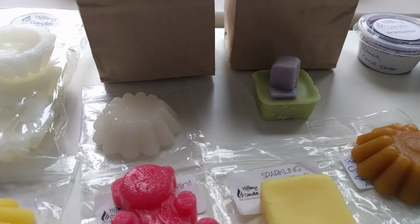So that is part 1 of my Tiffanys haul, guys. Stay tuned for part 2, which is my samplers. They are very popular samplers at the moment, so you've probably already seen them, but I thought you guys want to see my thoughts on them.